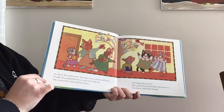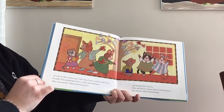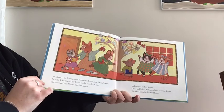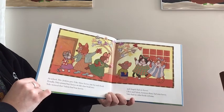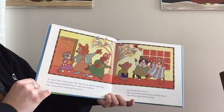At school, Mrs. Jenkins gave Yoko 3 leaves, 1 for each book. Proudly, Yoko pinned her leaves on the class book tree. Yoko noticed that Valerie had 4 leaves, and Angelo had 6 leaves. Olive and Sylvia, between them, had 9 leaves.